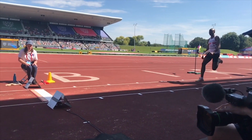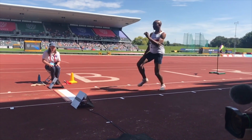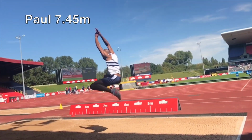Looking at the jump again, it was good to see that his foot placement was round about the 2.20 meters that we've been working on prior to the board, and that his final step was quick into the board. We've also been working on a straighter leg takeoff.